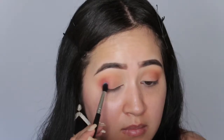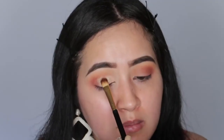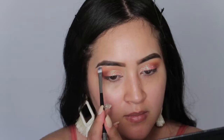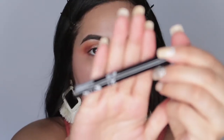I use this reddish shade from the palette, and I'm just gonna use that on the outer corner. The eyelid looks cute. I'm just gonna add some brown on the outer corner. I'm gonna use my NYX, it's my favorite one. Looks like this.